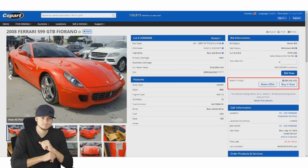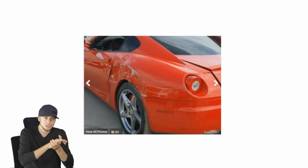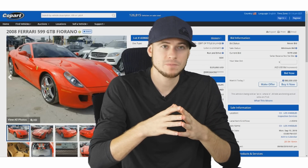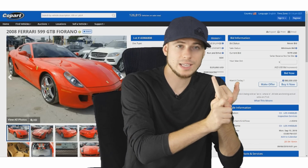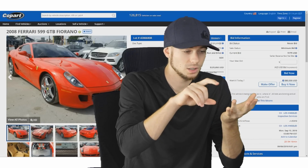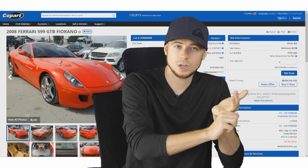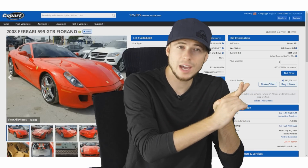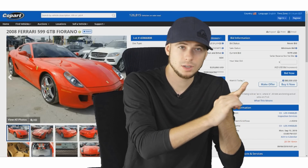$80,000 they want for it. And there's not many problems with this car. This is it. I'm suspecting this here scratch is it. So what the insurance company has done is the owner is asking for a new car, the shop is charging a crazy amount of money to repair this car, and the car manufacturer is charging a crazy amount for parts.